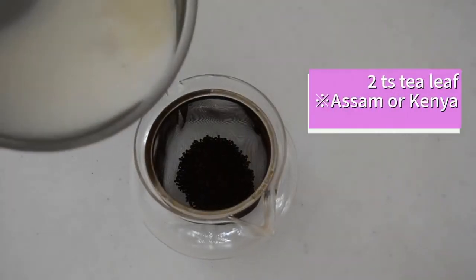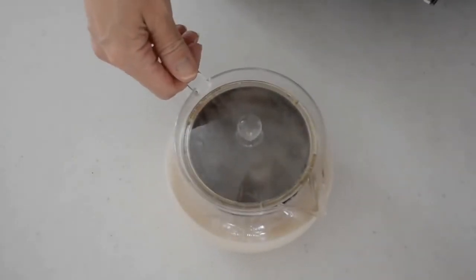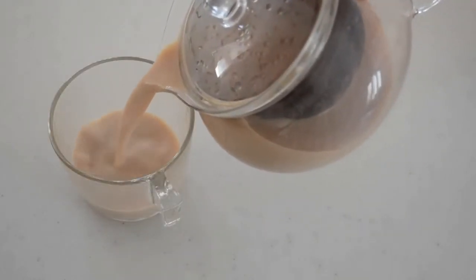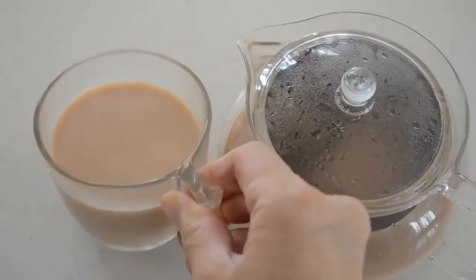I like to use Assam or Kenya for this milk tea because it has a strong flavor, which is necessary to make good milk tea. It gives your body heat and improves your blood circulation. This will help you focus on the job later in the afternoon or the rest of your day.